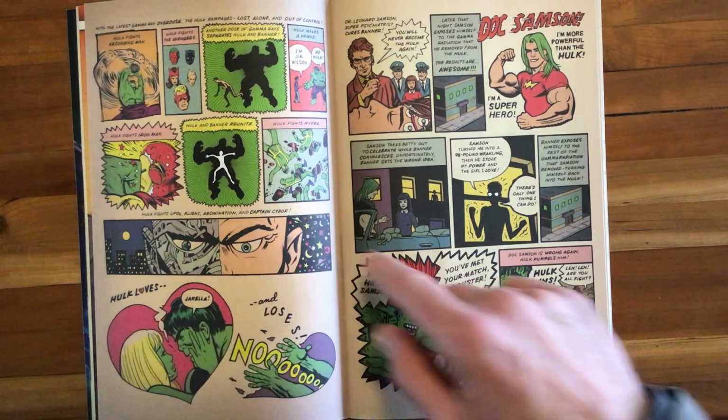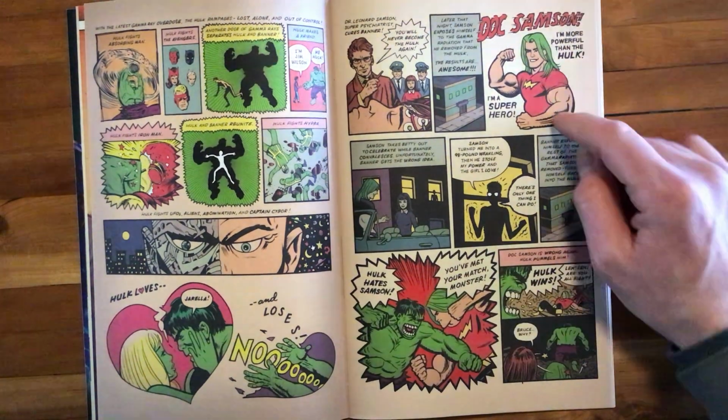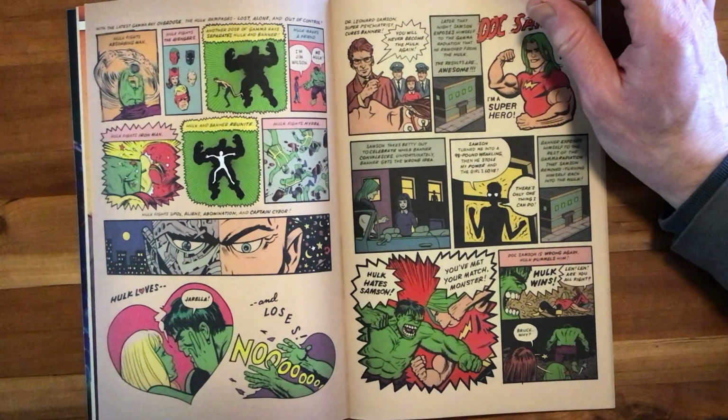Captain Cyborg, which stories I'm not as familiar with. He finds the love of Jarella, but then loses it. And then we have Doc Samson showing up.